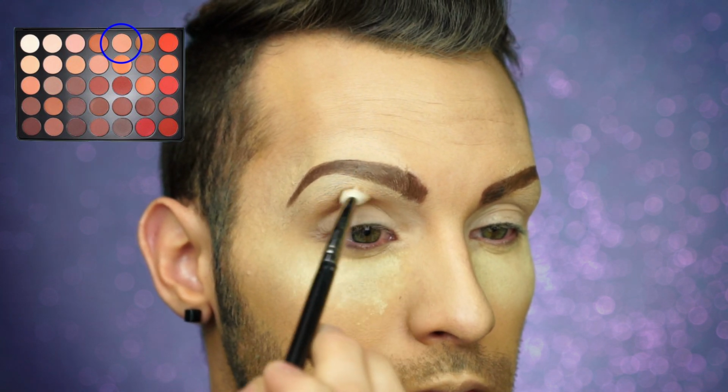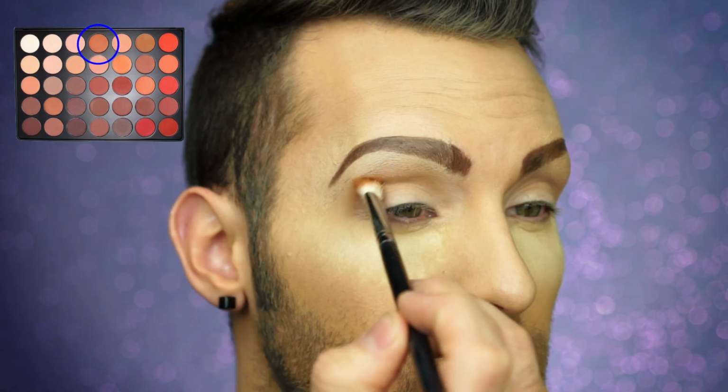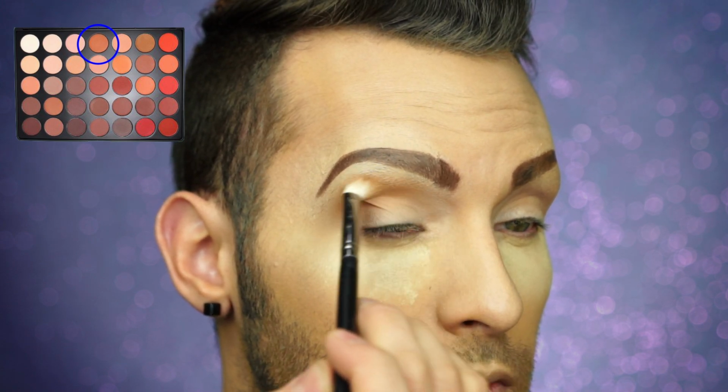I'm only going to be using the Morphe 35OM and S palettes. I feel like those are definitely the most affordable and versatile and probably popular palettes that people have, but you can literally use any shades you want to recreate this look, honey. There are no rules with makeup.